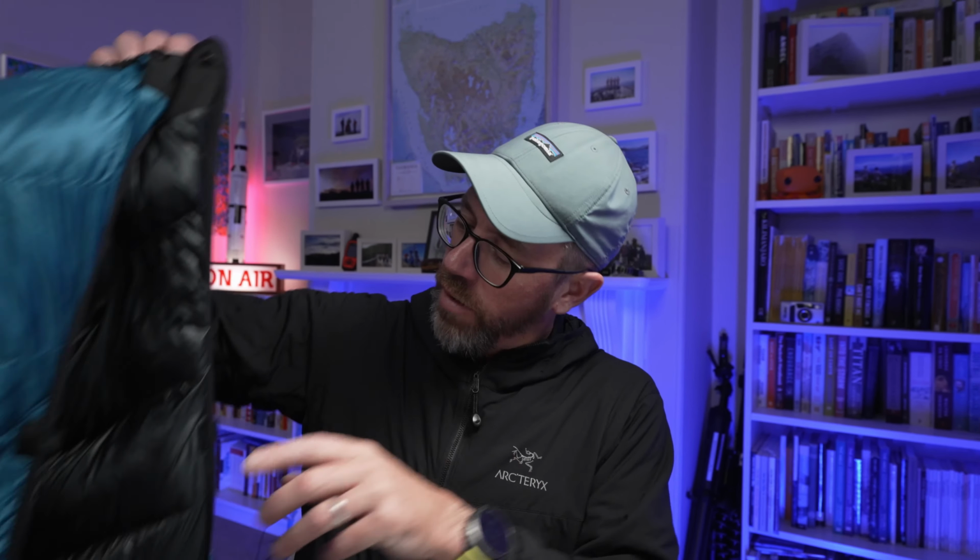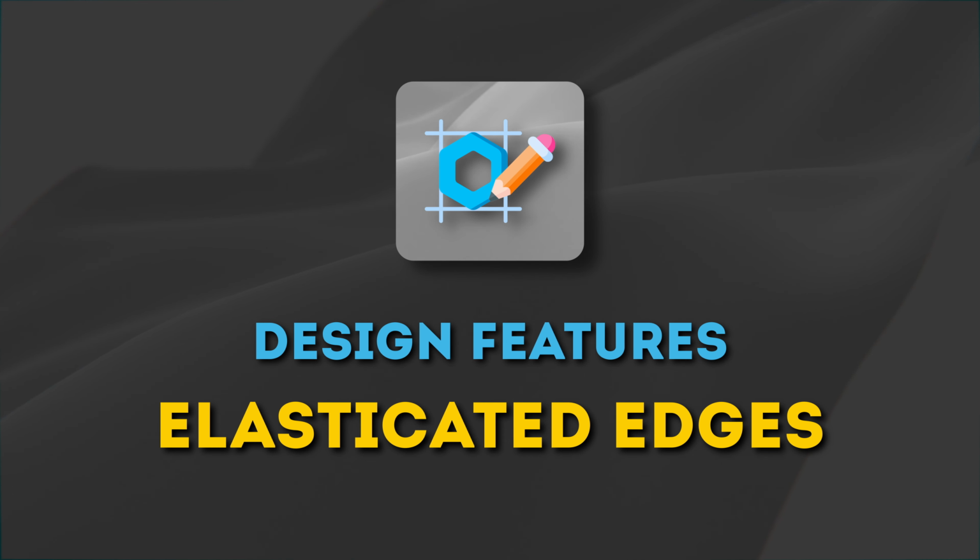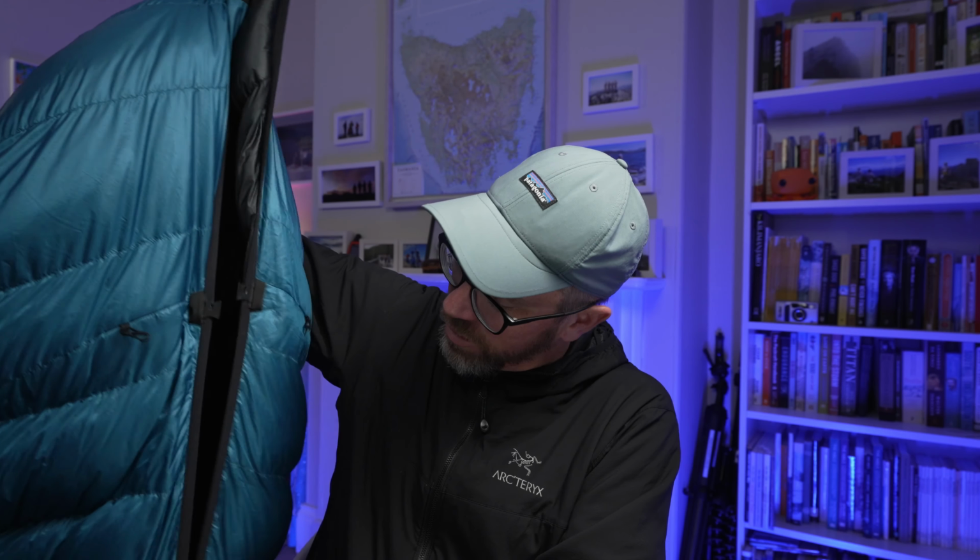I just wear a beanie with this thing if it's a cold night, and that beanie ends up falling off anyway, and I don't really notice it. With my sleeping bags, it would be very rare for me to use the hood anyway, so I haven't missed that. Oh, and the other thing I forgot to mention was these edges here. They're kind of elasticated, so they've got a bit of stretch in them, which is nice. So just wanted to point that out as well.